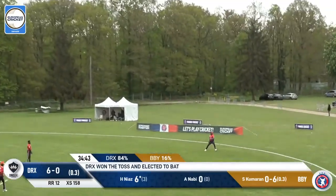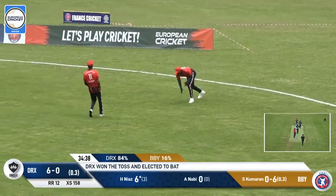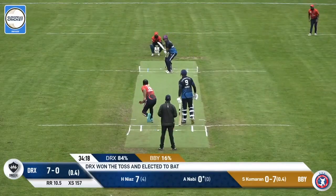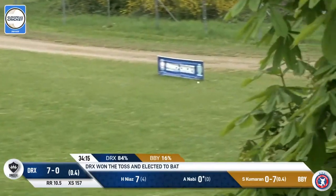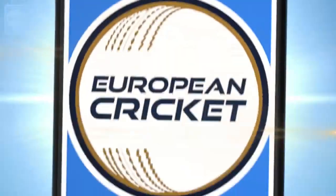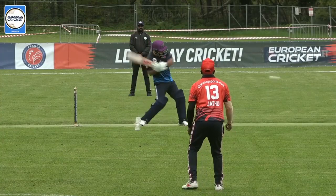And so he's going to do it again. This is holding up in the air. It could be a chance. He's dropped it. Well, that's a costly one, really. Now that means that Nabi gets it, and he's going to pump the first ball out of the ground. Maximo. Expect anything less from Nabi? He's had a bit of a torrid time form-wise.